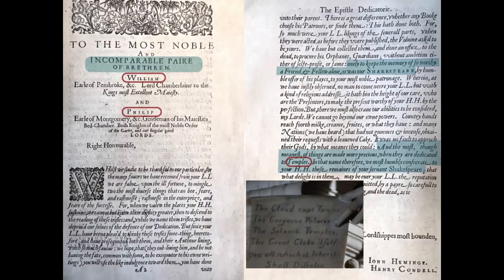pointing to the word temples, solemn temples, which in turn sort of brings up the idea of Solomon's Temple, and that we have the 4 T's and the 17 letters forming what is obviously a Masonic square along the top, the 17-4T. Hemmings and Condell go on, in that name, therefore, in the name of temples, we most humbly consecrate to your HH these remains of your servant Shakespeare.